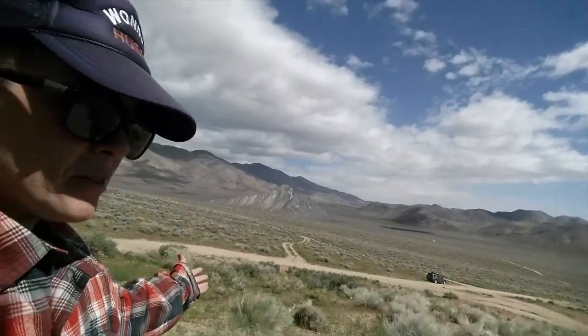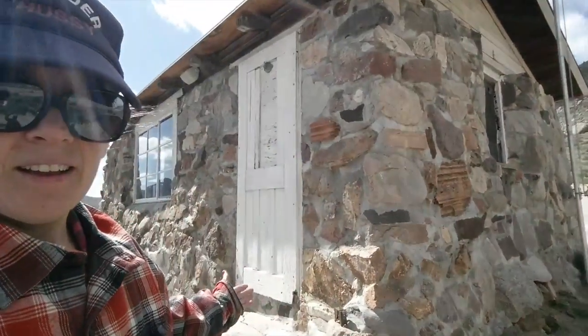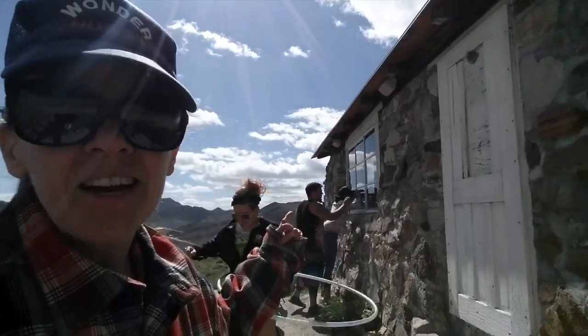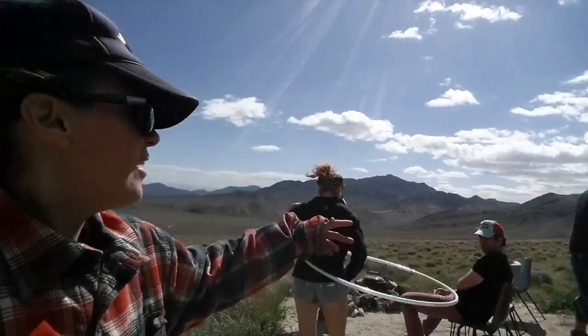You come around to the front of the cabin and there's this amazing view of the valley. And the sound system even extends outside. So you can have a fire in the fire pit, listen to music, and look at this amazing view. Can you imagine anything better? I can't. I have to come back here and get this cabin. I swear.